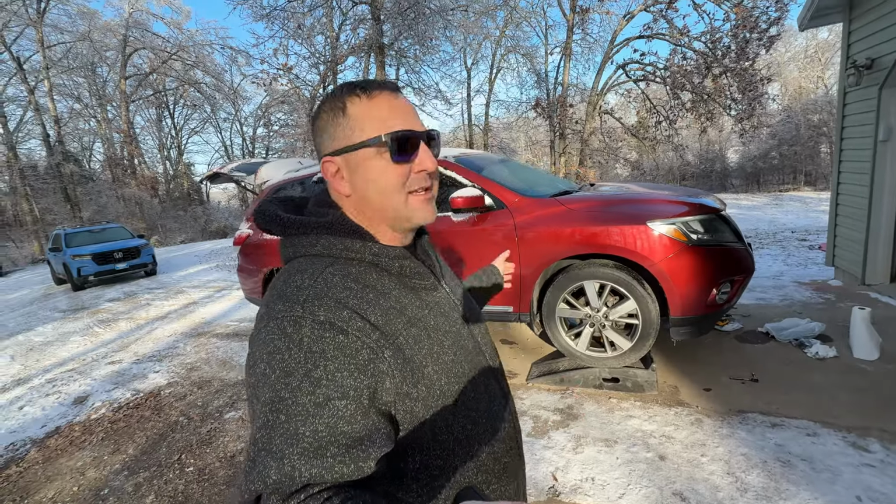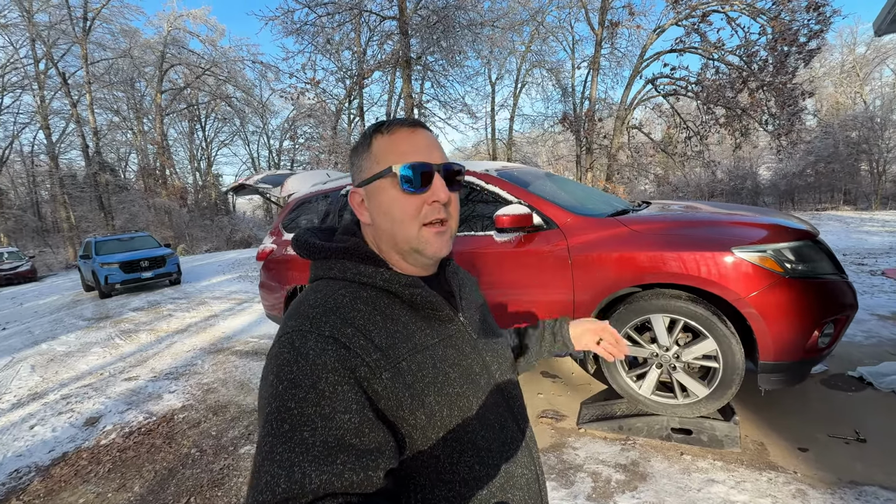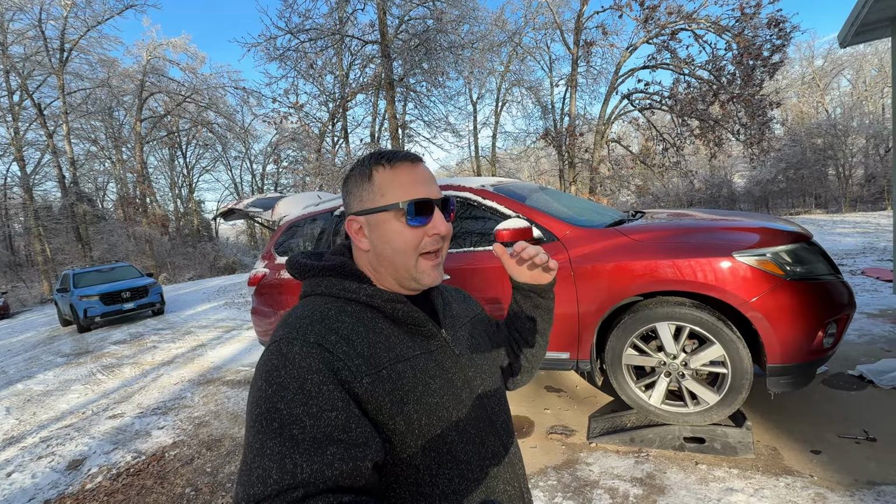Because the last time I saw him, they had just bought this vehicle. It was running pretty good. Yes, it is a 2014, so it's fairly old, and it has just about 130,000 miles on it. But it did not have any leaks.